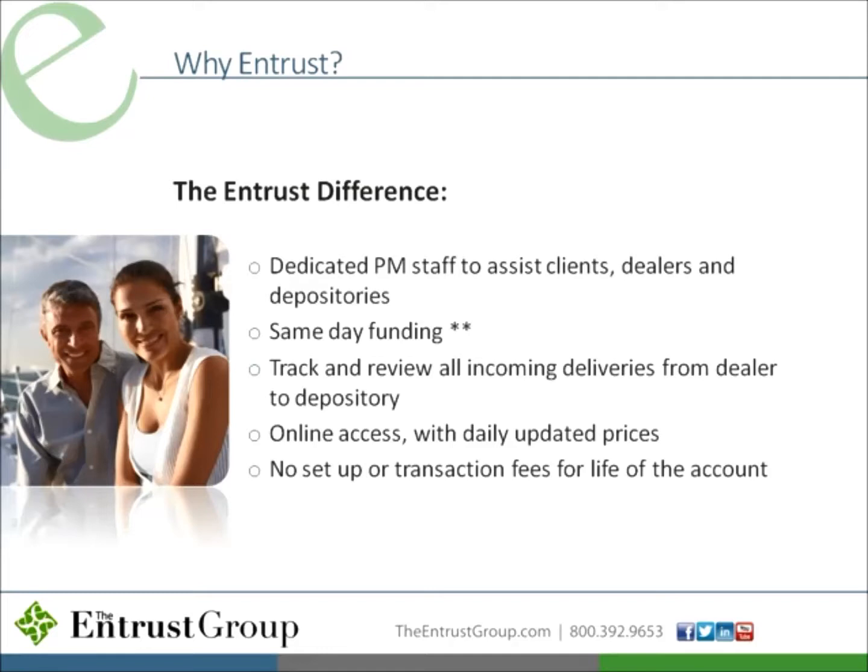We do take great pride in tracking all deliveries and reviewing all incoming deliveries to make sure what you ordered was delivered. We have online access, which is updated daily by product type. So if you own an American Eagle, it's going to have a little bit of a different price than, say, a 1-ounce generic round. We keep track of individual assets, and their prices are updated daily.